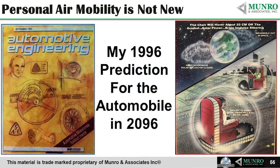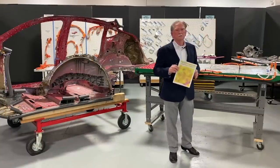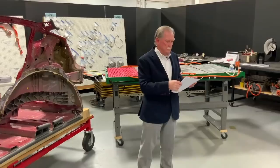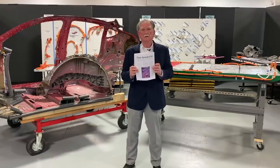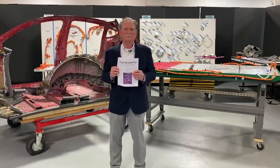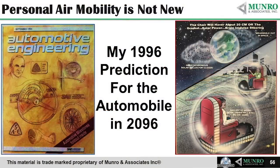So I had a prediction back when the 100th anniversary of the car came out in 1996. In 1996, I said that the future of travel is going to be basically this, which looks like your dad's easy chair or whatever, and it's going to be basically run by your brain. The power for this thing, I thought, was going to come from clouds that were hovering over the earth and sending impulses straight to Earth.